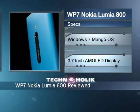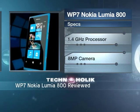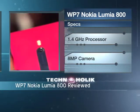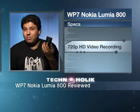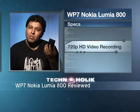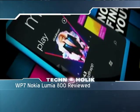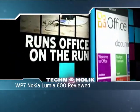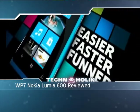This is a standard AMOLED display, and then on top of that you've basically got your 1.4 gigahertz processor. This is a single core, not a dual core. You've got an 8 megapixel camera with what's supposed to be Carl Zeiss optics, but not particularly impressed with that. We'll talk a little bit more about it later. And it's got Windows Mobile 7.5, which is the new version of the Microsoft OS. This is the second iteration of the Windows Mobile OS, but it doesn't seem like a massive leap. Certainly not as massive a leap as, let's say, from iOS 4 to iOS 5. So this is a relatively minor upgrade from that perspective.